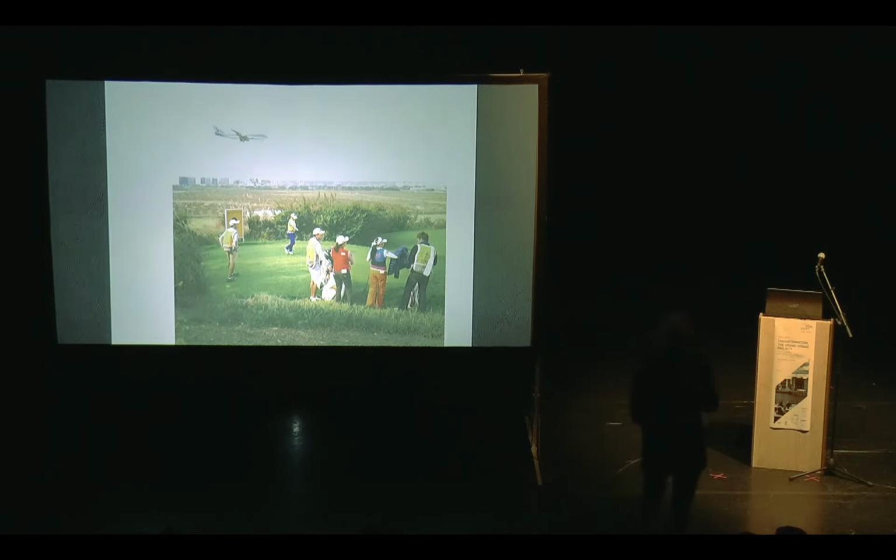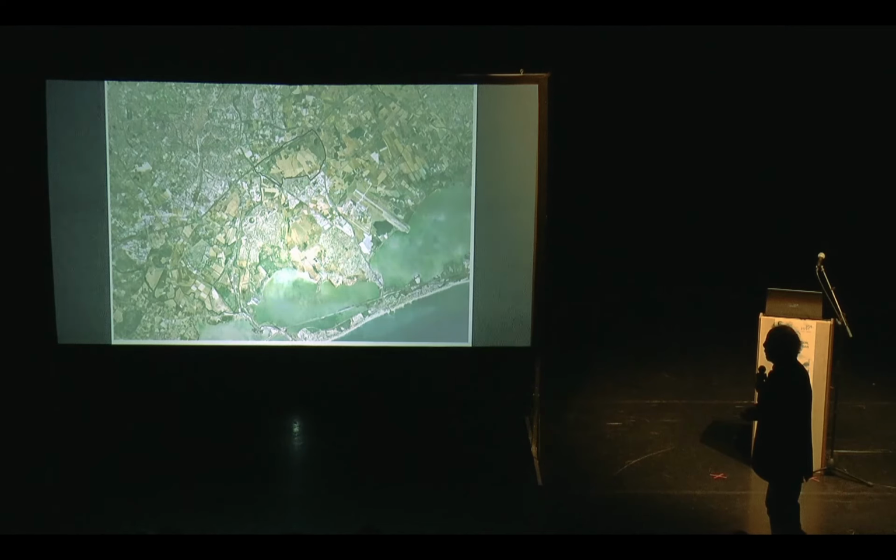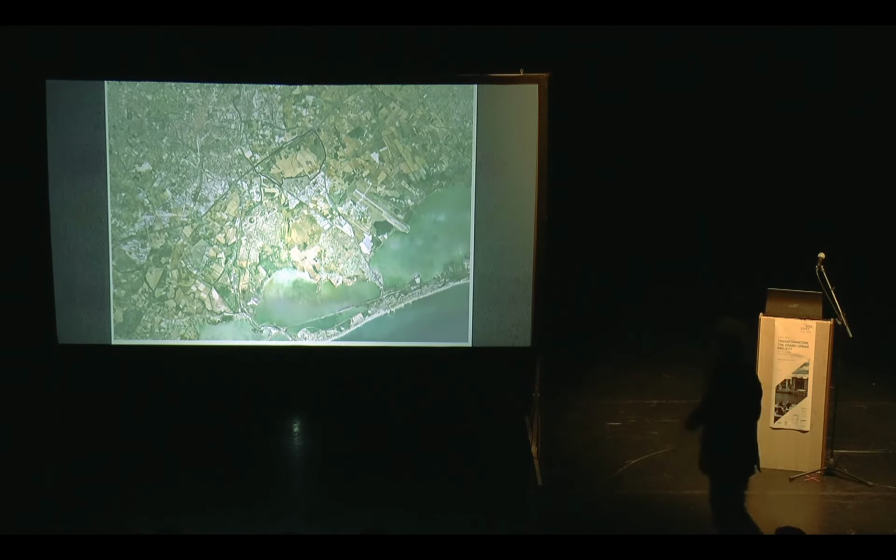The golf course of Schiphol Airport is exploited by Schiphol Airport. Singapore has it, many airports have it. It is a very strange example of a kind of transforming functionality that happens on the edge of such a condition. Now, how do we deal with that when we do a real complicated urban design?